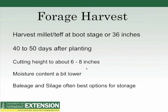The millet and the teff are both harvested around the same stage, sort of the pre-boot stage, or approximately when the crop's about 3 feet tall. Again, they're much leafier and bushier with these really thin stems. So this is a crop that you can actually make into hay.